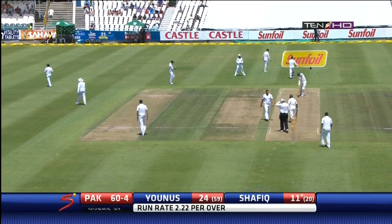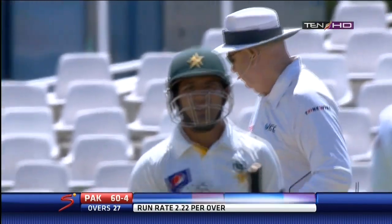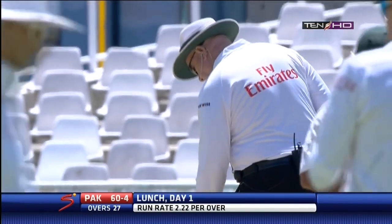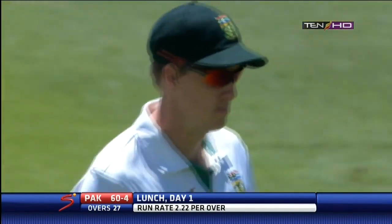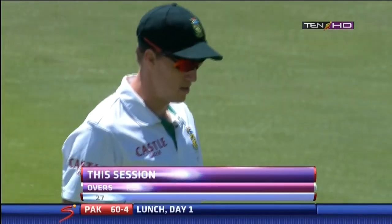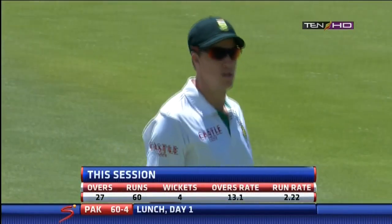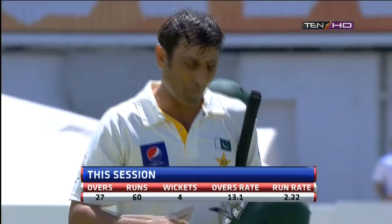And let's have a look at the umpires. Will the bails be taken off for the lunch period? Yes, lunch has been called. So the first hurdle had been crossed by Younus and Shafiq as they shepherded their team through to lunch without the loss of any more wickets. However, they knew a big challenge still lay ahead of them, with the Proteas eager to maximize the advantage they had got by getting to bowl first on a responsive surface in Newlands.